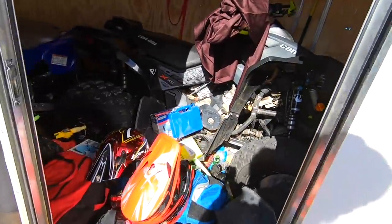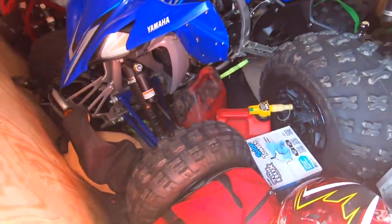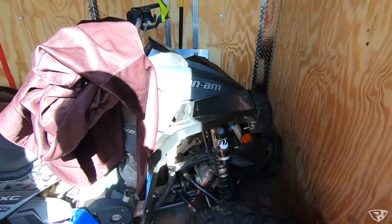Man, haven't done a straight through drive like that. I don't think ever. They couldn't really move at all. There's so much stuff in here. But we are here, man.